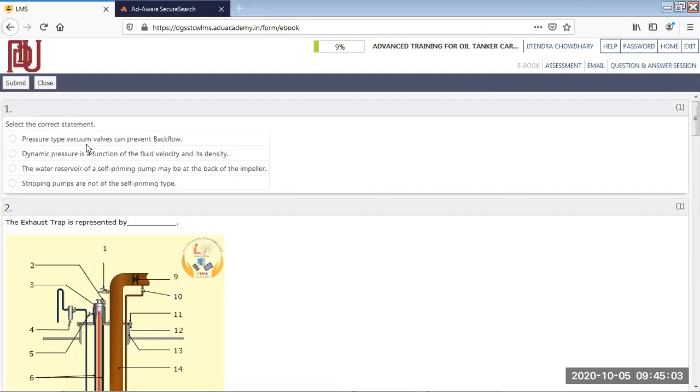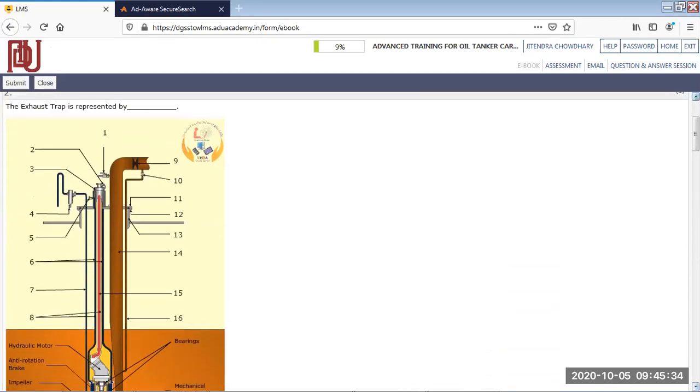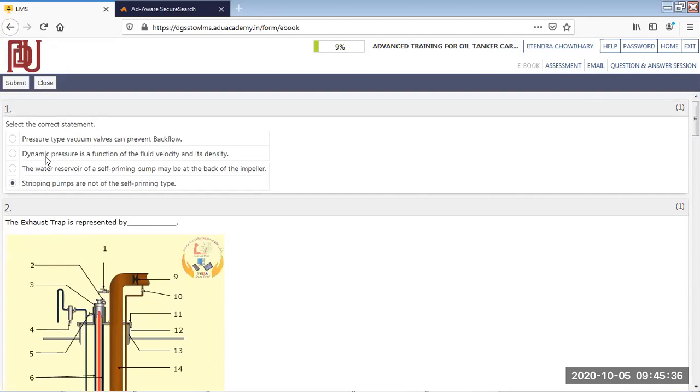Correct statement. Pressure type vacuum valves can prevent backflow. Dynamic pressure is a function of fluid velocity and its density. The water reservoir of a self-priming pump may be at the back of the impeller. Stripping pumps are not of self-priming type. Sorry. Delta. Correct? Bravo, sir. Dynamic pressure is a function of fluid velocity and its density.